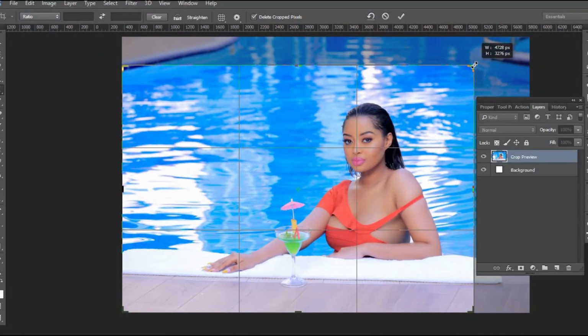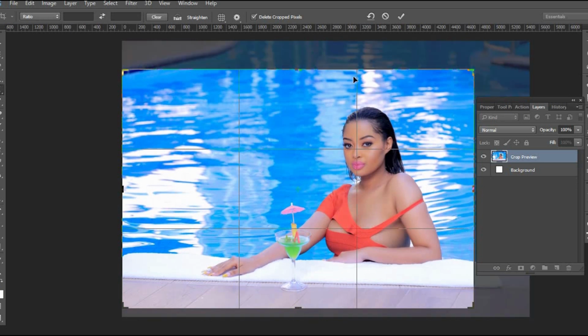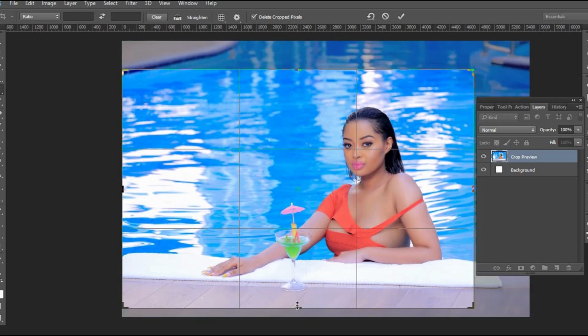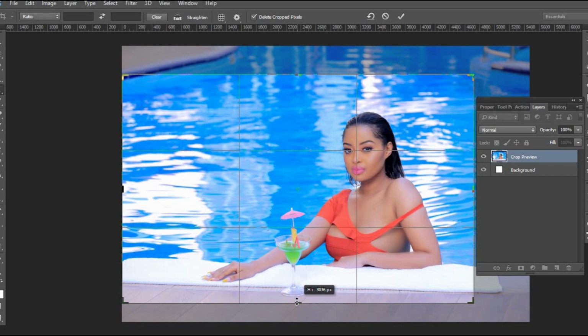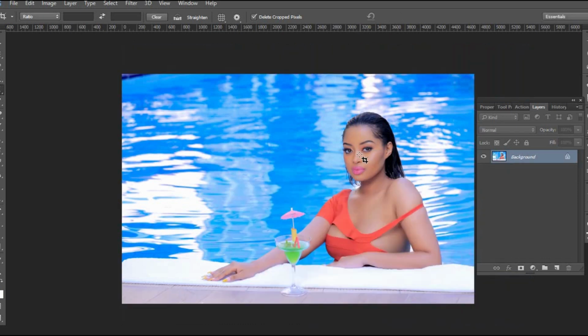Learn how to crop these things based on the rule of thirds. For example, if I get a portrait like this and decide to place these eyes at a particular line of horizon, a picture like this would look more pleasing to the eye than a picture that is not cropped based on these particular principles. This is the question of taste. It's not a must, but I believe it is something that is going to add something onto your portrait photography game.